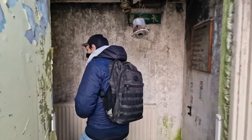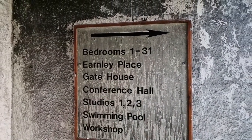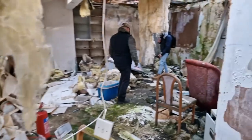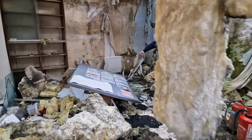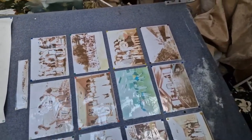Cool. Alright, where's Dad gone? Dad? So, that's what we're looking out for. Ernie Place and the Gatehouse. That's what we haven't seen yet. Bottom picture. Oh yeah. Is that quite an old picture then? Yeah, oh, there yeah.